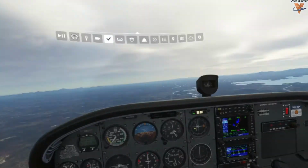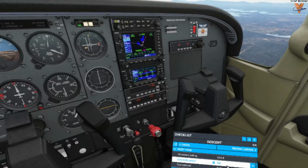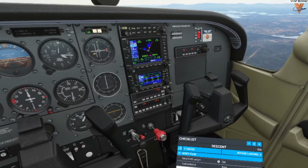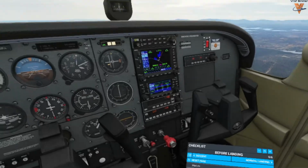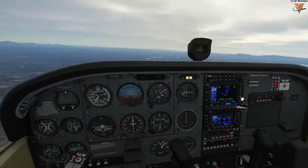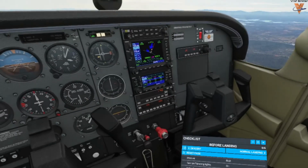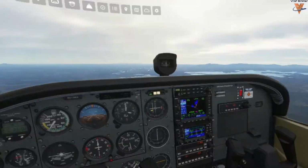Altimeter setting, we checked it, there's not really a good place to check it here. Nav GPS switch set, fuel selectors on both. Flaps will lower to full for our landing approach. Mixture, we'll slowly make it back to rich here as we get to our lower altitudes. Taxi and landing lights are on, autopilot is off. Before-landing check complete.